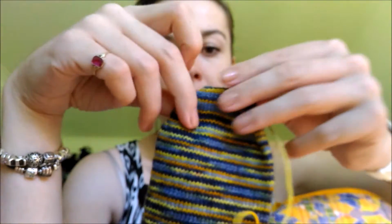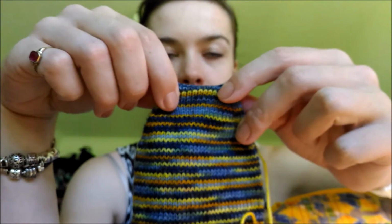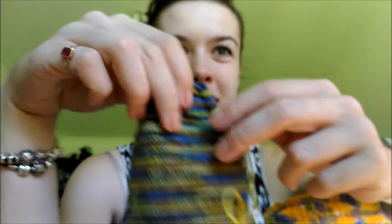And again, I tried a different toe, so again I decreased down to 12 stitches on each needle and did a Kitchener stitch. And I have not tried these on my boyfriend yet, so I'm not sure if they're going to fit him, but I'm just going to hope for the best.